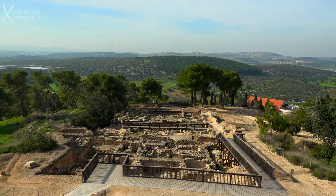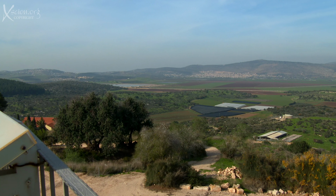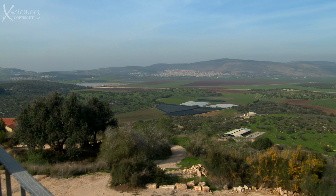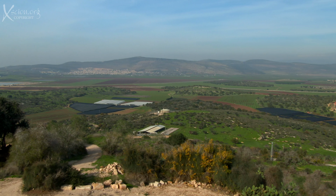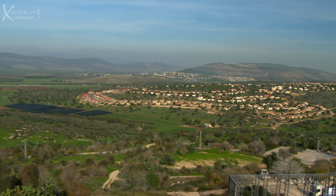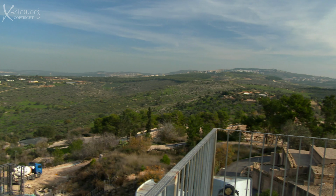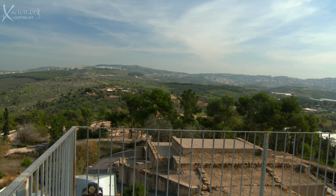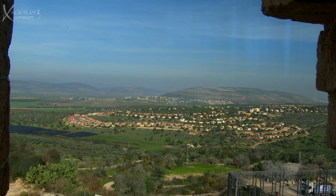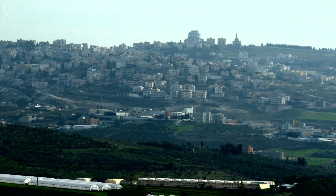From here, the Byzantine-era storehouse can be seen to the south. The spectacular view from the fortress roof echoes the words of the ancient sages of the city, who said it was perched on top of the mountain like a bird. In the distance is Nazareth.